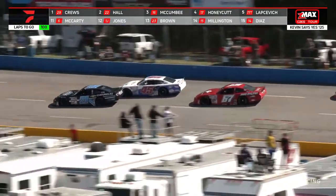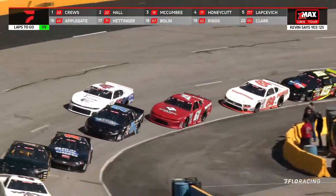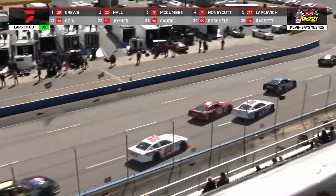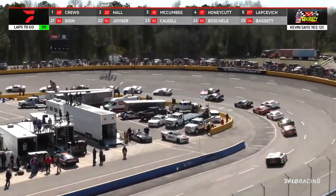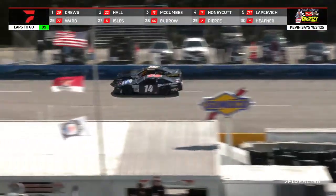with the reigning Rookie of the Year Cameron Bolden looking to the bottom, trying to follow Katie Hettinger through 67 and 71 respectively. Opening 25 laps have gone off without too much of a hitch. Knock on wood. Well, hopefully won't change that as we continue to see Millington falling through the field.